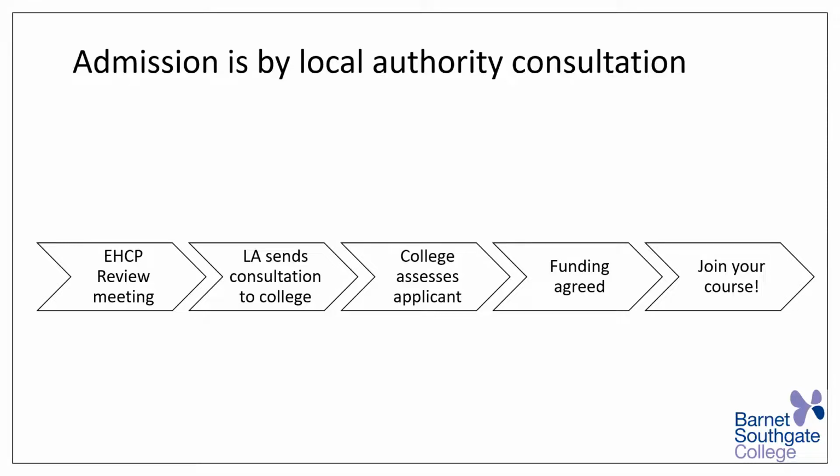And obviously, if we can't meet these needs because of, for example, the layout of the college, this is nothing to do with that young person, because they are perfect as they are. It's just that our setup is not really either safe for them or suitable for them. So I'll give you an example.